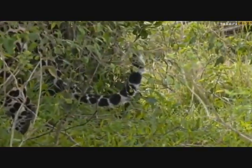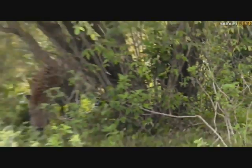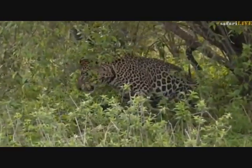I was hoping he was going to take this kill up a tree, but he's agitated. See that tail twitching? He's not happy. Oh, he's going to come out.